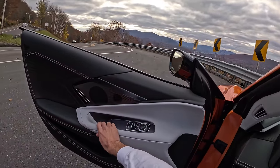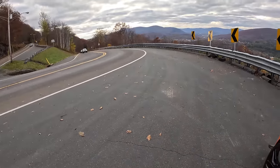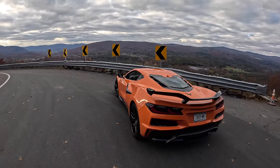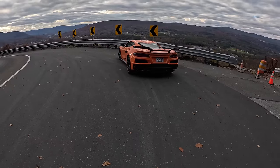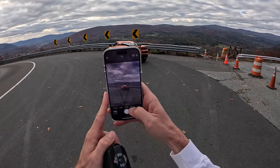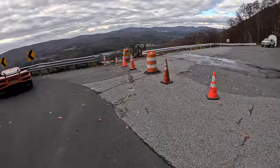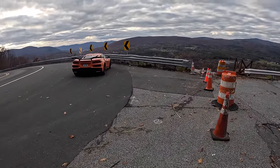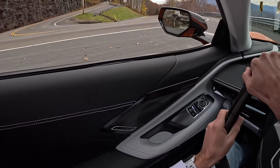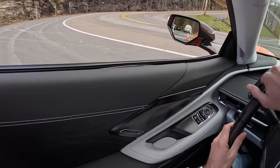Taken a picture here before, but it seems worth it. This is so beautiful. Look at that. All right, let's make like savage geese and get the flock out of here.